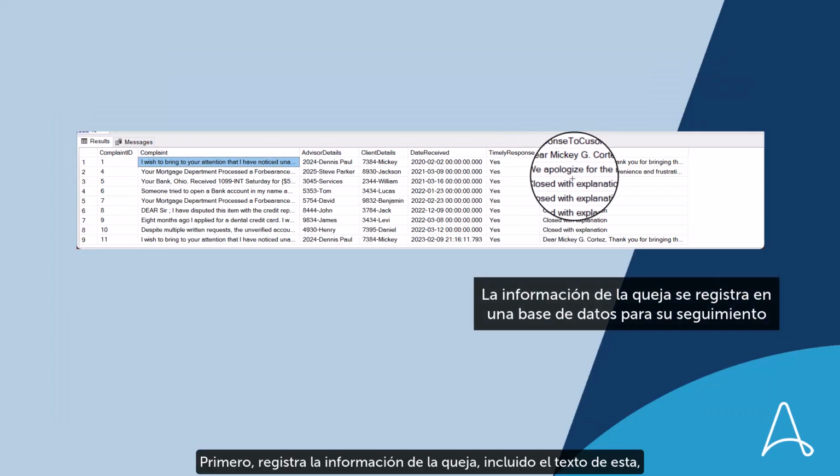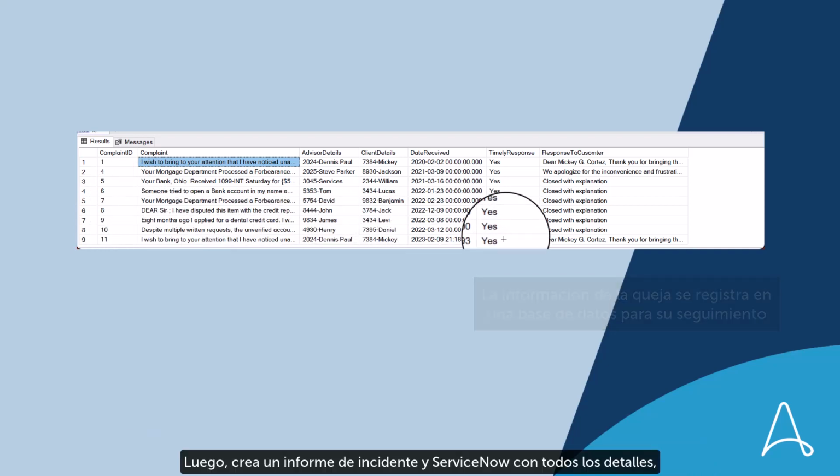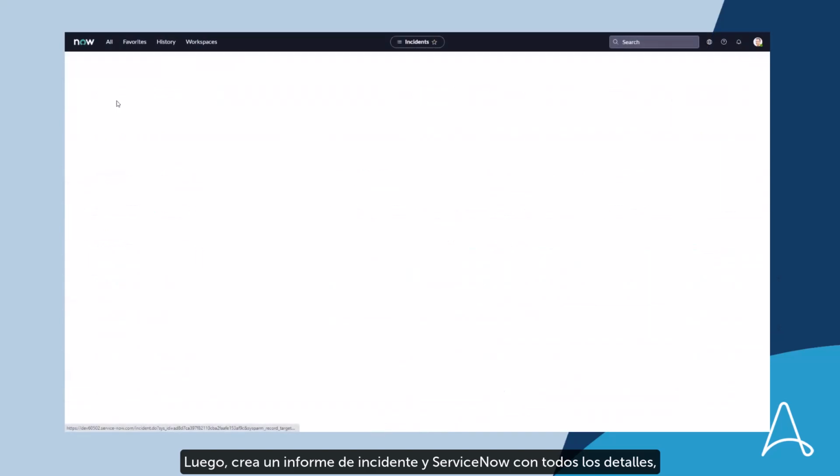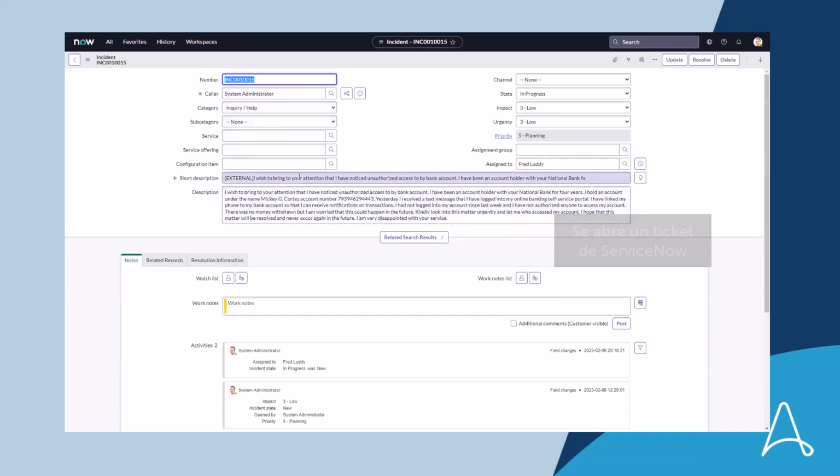First, it logs the complaint information, including complaint text, advisor details, client information, and more, in a database for further tracking and quarterly reporting. Then, it creates an incident report in ServiceNow containing all the details, impact assessment, and incident priority so that the incident can be investigated and resolved.